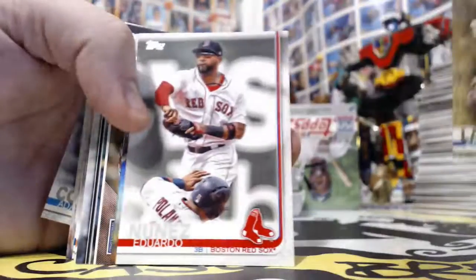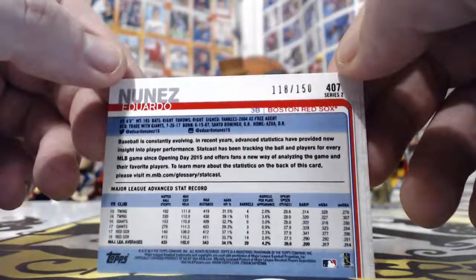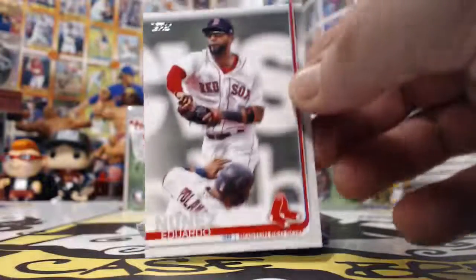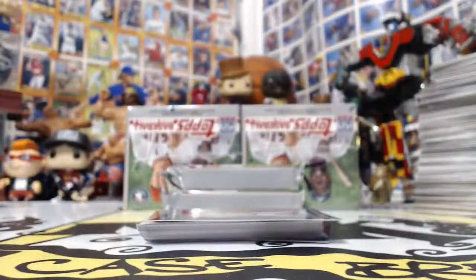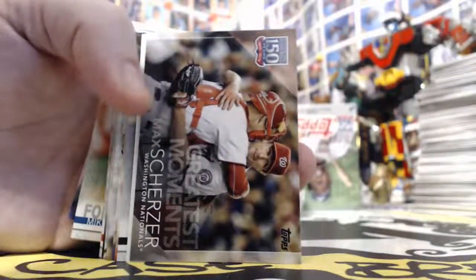All right, Eduardo Nunez. Let's see what that is. All right, Advanced Stat Back card. Number to 150. Boston Red Sox. You got your advanced stats back there. Oh, nice. Vintage and Classic Sports Apparel Company. On speed dial. All right, Clint Frazier, Rainbow Foil. Scherzer, Brad Keller.